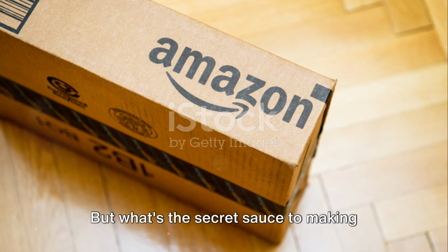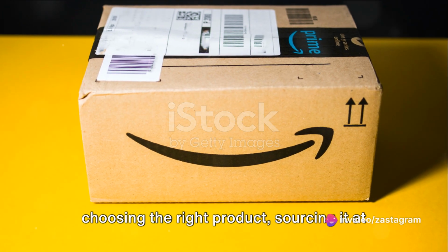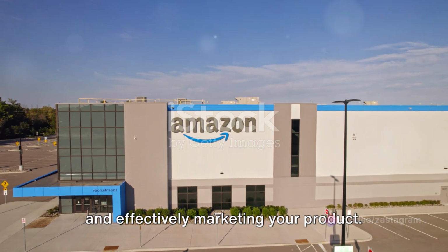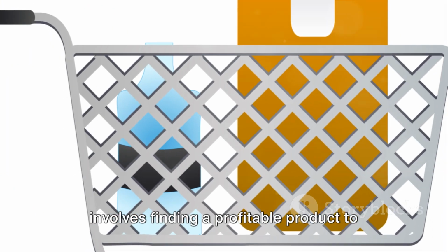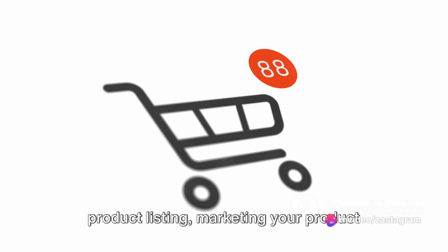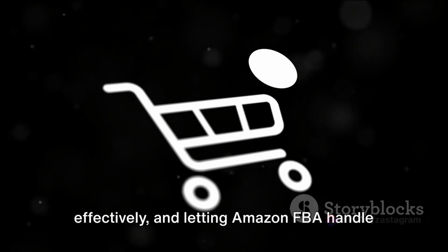But what's the secret sauce to making money on Amazon FBA? It's a combination of choosing the right product, sourcing it at a low cost, creating a compelling listing, and effectively marketing your product. So to recap, making money on Amazon FBA involves finding a profitable product to sell, sourcing that product at a competitive price, creating a compelling product listing, marketing your product effectively, and letting Amazon FBA handle the fulfillment process.